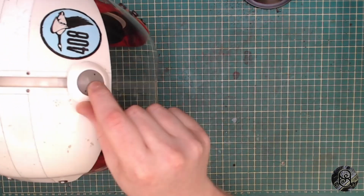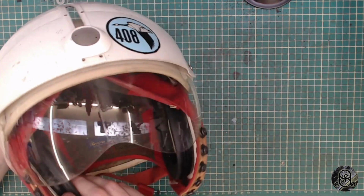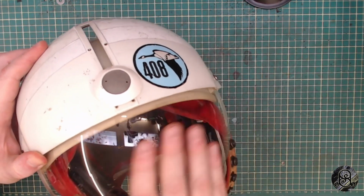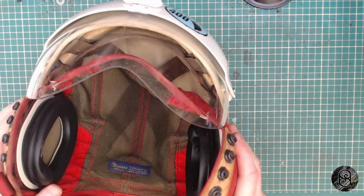And of course, it's got the neat little... You have to press down that button, and then you can lower the face shield. It's clear. Not tinted. It's not a fighter helmet. It's actually in pretty good condition. Luckily, I have another one of these visors if anything were to happen to this.